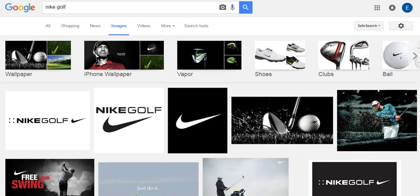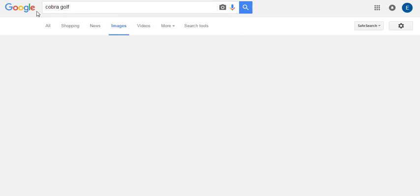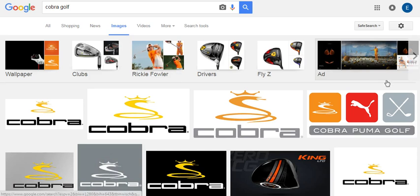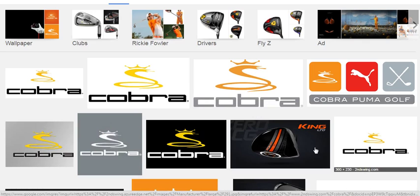Now, I do have two honorable mentions. These are not as popular or in as high demand as the other five, but they're still good to look up in general. Next one is Cobra Golf. It's pretty easy to recognize. It says Cobra on it, and there's a little snake with a little crown. Before, they used to be called King Cobra, and they dropped the King, but it looks like they brought it back now, King Limited there. But Cobra is another good golf brand to keep in mind.